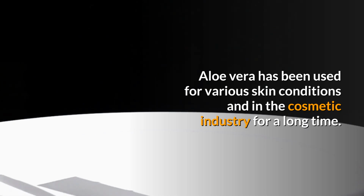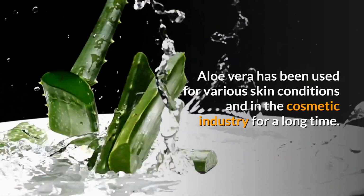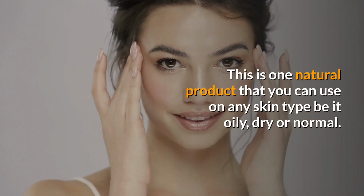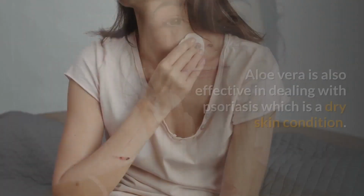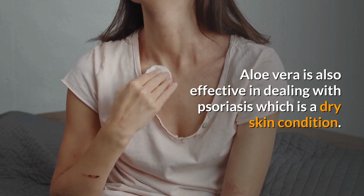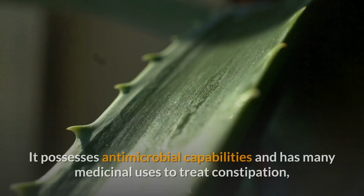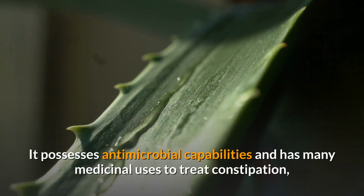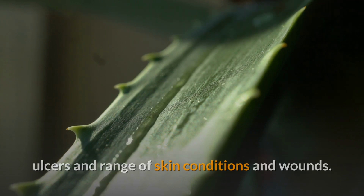Aloe vera has been used for various skin conditions and in the cosmetic industry for a long time. This is one natural product that you can use on any skin type, be it oily, dry or normal. Aloe vera is also effective in dealing with psoriasis, which is a dry skin condition. It possesses antimicrobial capabilities and has many medicinal uses to treat constipation, ulcers and a range of skin conditions and wounds.